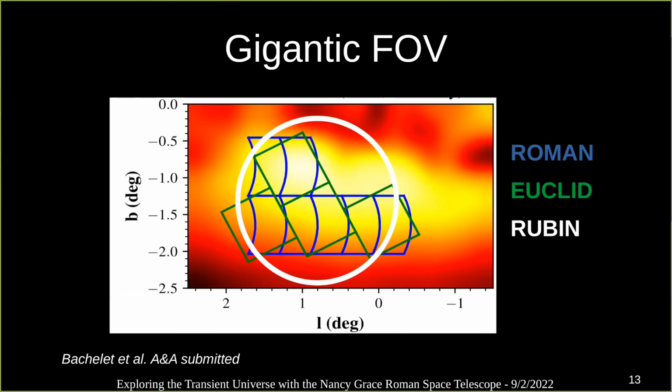One thing which is interesting to recap is that all of these 3 missions have a gigantic field of view. Here I display in blue the Roman Microlensing field, the 7 fields that is about 2 degrees square. And we can see that in 4 Euclid pointings, we are able to cover the area, while one shot of Rubin should be able to cover the entire area.